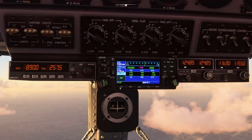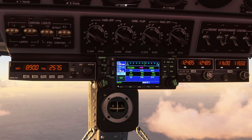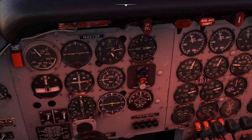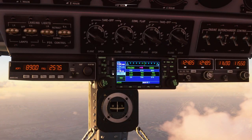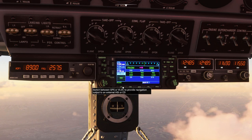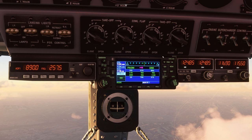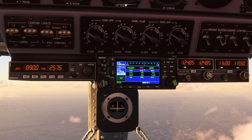Now, we'll notice here I have it set up in VLOC mode. That means that the GPS, this unit, is our NAV1 unit, and it's feeding this instrument here. You can see it's lit up NAV right now. That means we have VLOC set up here. It's going off of these frequencies. If I hit the CDI button, just like in default aircraft or other aircraft, and turn it into GPS, it's just going to follow this almost virtual VOR. It's going to try and put this green line on that green arrow.